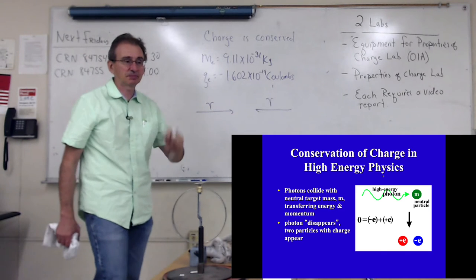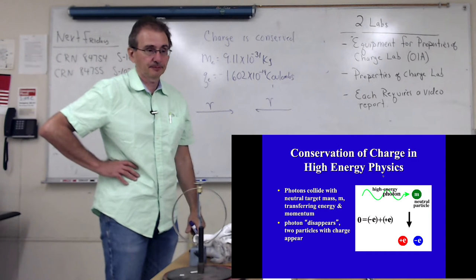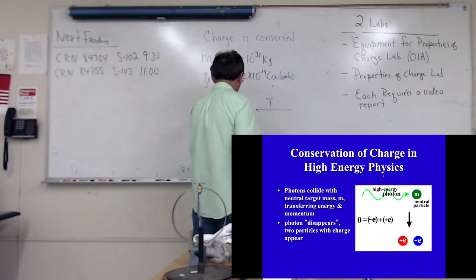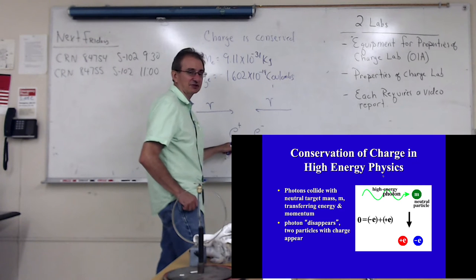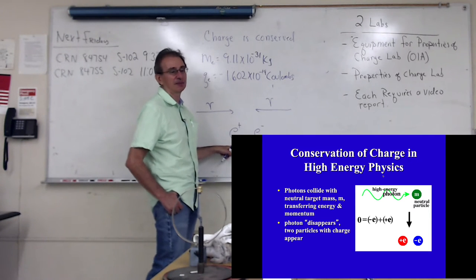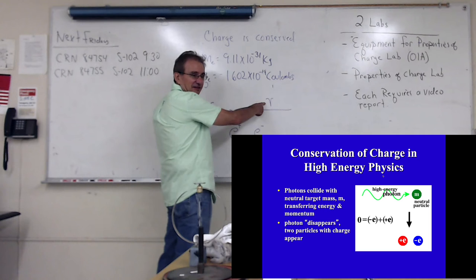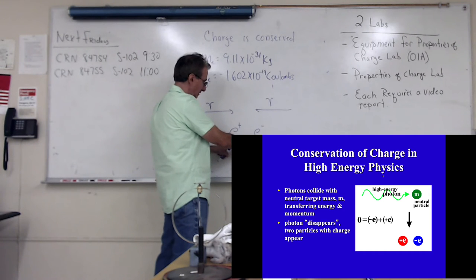The two photons disappear, and two particles are created. One's a positron, one is an electron. A positron is basically the same as the electron, except it has the opposite charge. So light beams have no charge. Photons have no charge. So if you start with no charge, whatever you end up with has to have no charge. And that's what you get.